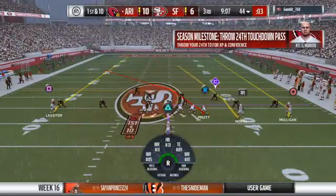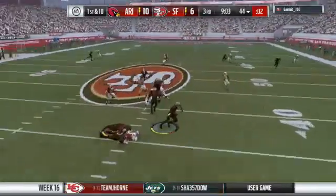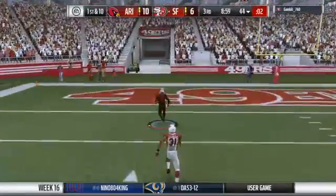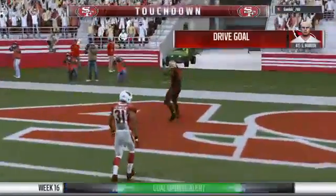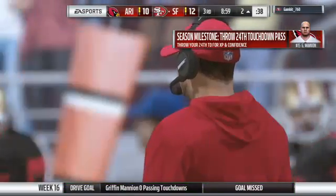Time running out here on the play clock. Back to throw now on first down. And it's intercepted. Look at the big man rumble. And into the end zone. A pick six for the 49er D as they score the touchdown.